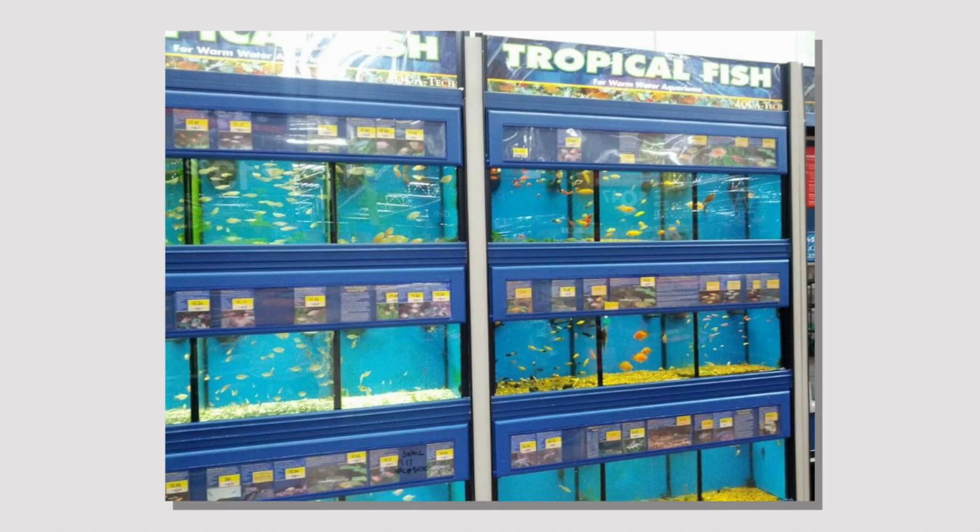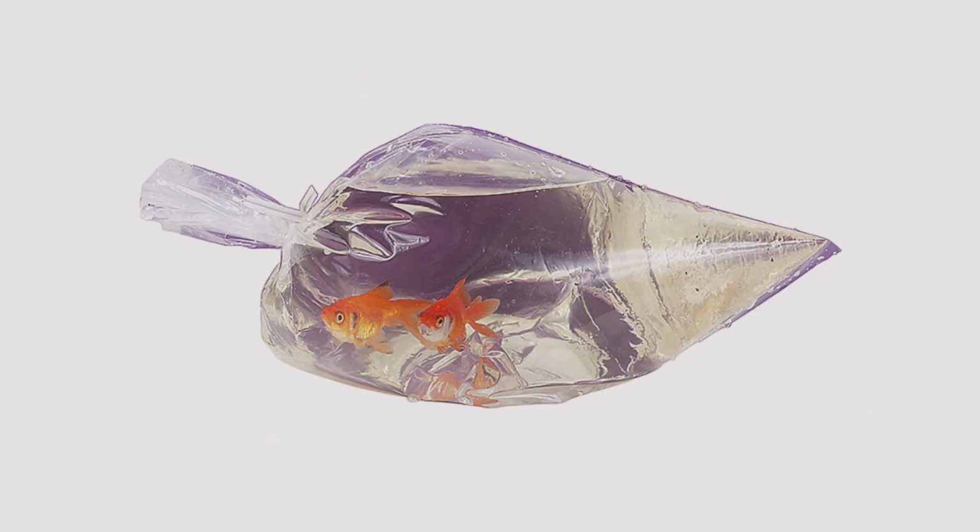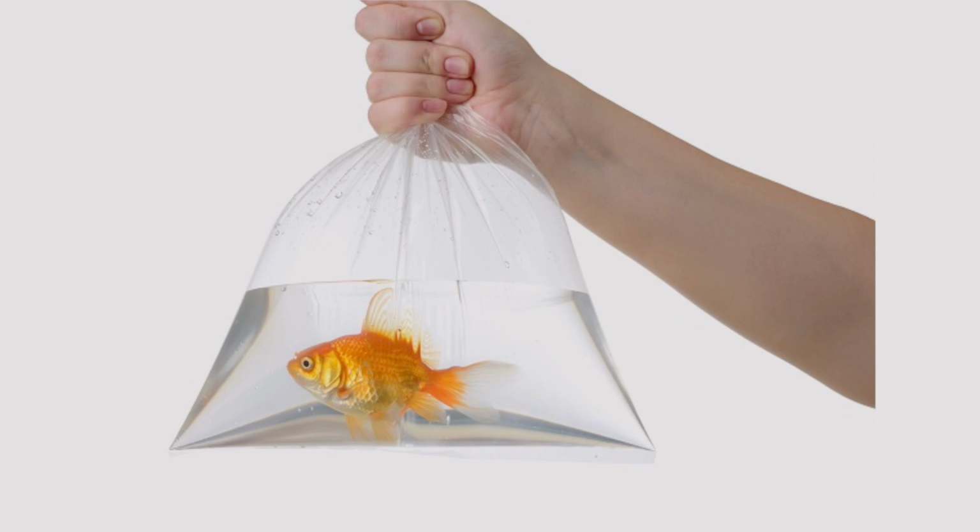So for the stores with big aquariums and gravel, isn't the problem solved? Well, no. You still need to clean the tanks, and if workers have a problem cleaning little plastic cups, imagine them dealing with those big tanks. And even when they did, they would force the fish into closed-off plastic bags with no air getting inside. Hold up, air. Aren't they fish?